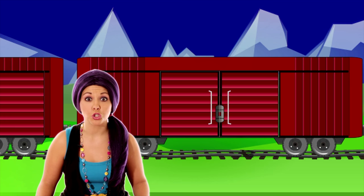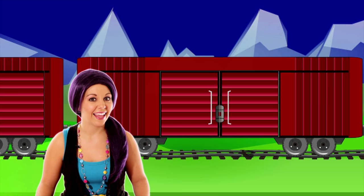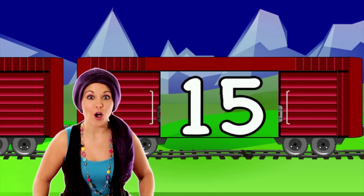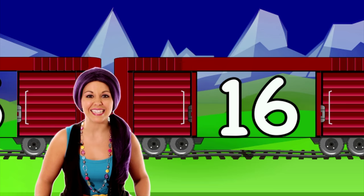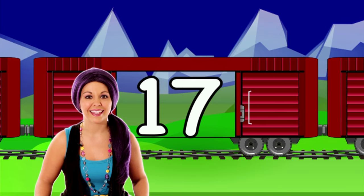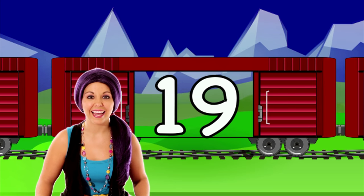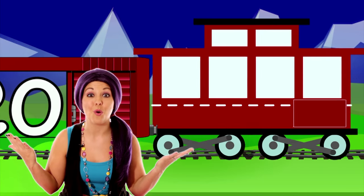Oh, another closed door. I bet you can guess which number's inside. The number 15? You're right! I can see the caboose. Only five train cars left. Let's keep counting. 16. 17. 18. 19. And 20. We counted all the way to 20.